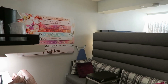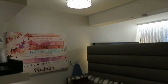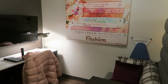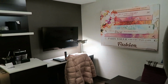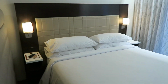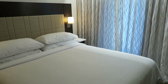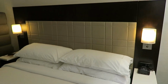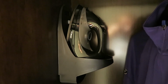Before we move on to the rest of the hotel, I'm going to give you one more overview of everything. But again, this is your living space right here. I haven't located the iron. Again, there's an ironing board there, but I haven't located the iron, so we'll have to find that. But that is your living space. And then here is the bedroom. So it's a little cramped, I would say, if you had multiple people, but if you're just one person, it's super cozy and nice. Oh duh, I found the iron in the closet with the hangers.